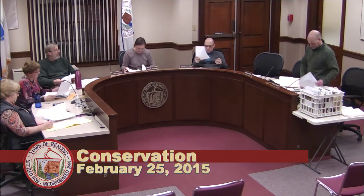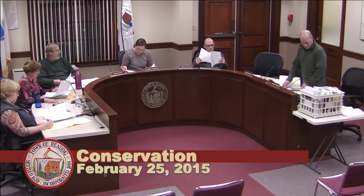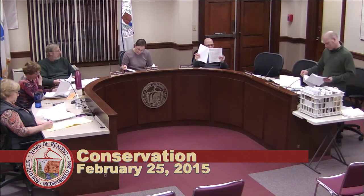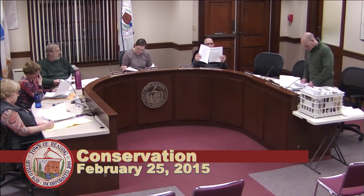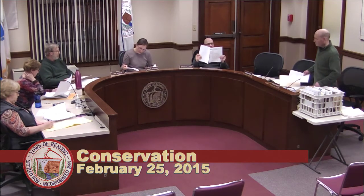How far from the resource area? Greater than 35 feet. Okay. No, no, that's not true. The existing structure is between 25 and 35 feet. So that's why it's not a minor project, right? Right.